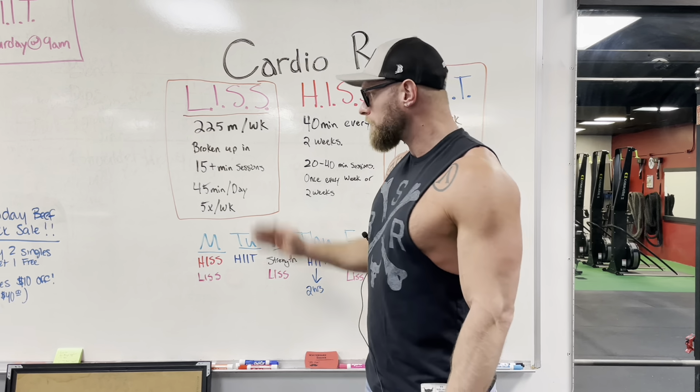So talking about low intensity steady state cardio, my advice is, if that can be a standalone, for sure. This can be the only form of cardio you do, and you're gonna get in better shape because of it. But optimally, you would do 225 minutes a week if it's a standalone. Now, as I get into mixing and matching, you're gonna see that you don't have to do 225 minutes a week of LISS cardio if you're intermatching some of the other forms of cardio. This can be broken up in 15-minute sessions, a minimum of 15 minutes, and you can do several 15-minute sessions throughout the day. But optimally, you do 45 minutes in a crack. And you would do that 5 days per week if that's your sole form of cardio.